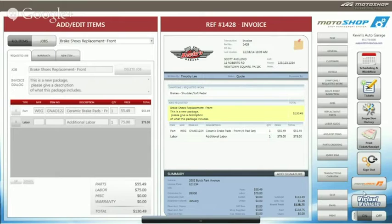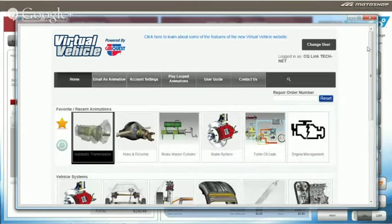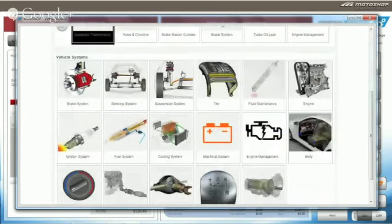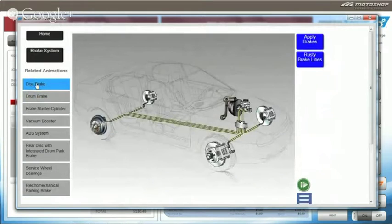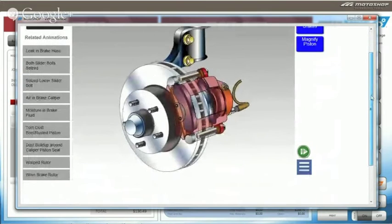What I didn't show you here is also our Virtual Vehicle link. This is a supplemental subscription that you can have access to. If I click on that, it takes us to the library of all the different animations that we have stored here. So I can go into the brake system here, and then hit disc brake, and it's going to show you how the disc brakes operate.